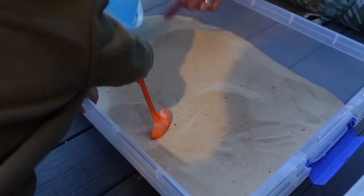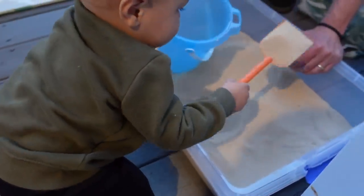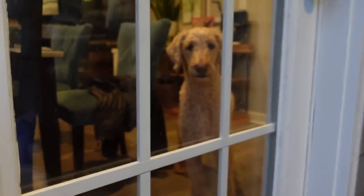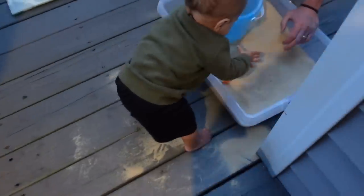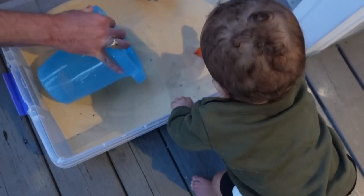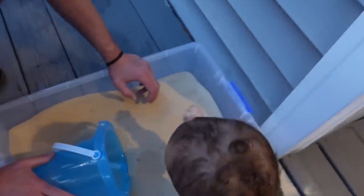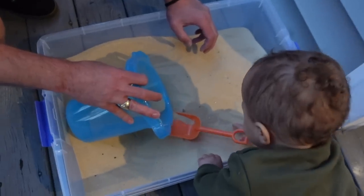Hey, bud, can you put it in the bucket? Can you scoop it into the bucket? Good job. Put it in. Good job. Bro, what up? What's going on? I wanna play this game. Let's put it in the bucket. Oh, okay, put the shovel in. Maybe if we put him in the sand, he won't be so tempted to scoop it out. Good job. There you go. Yeah, good job. You like the sand, buddy?